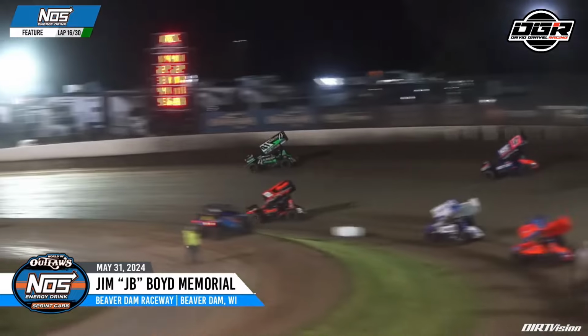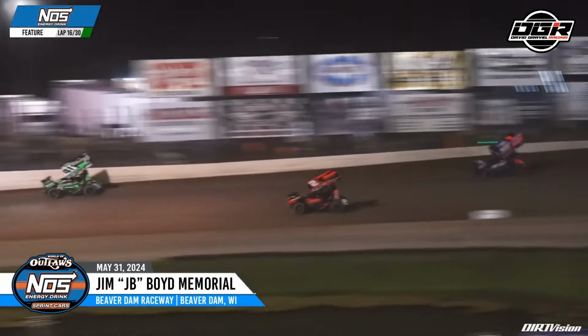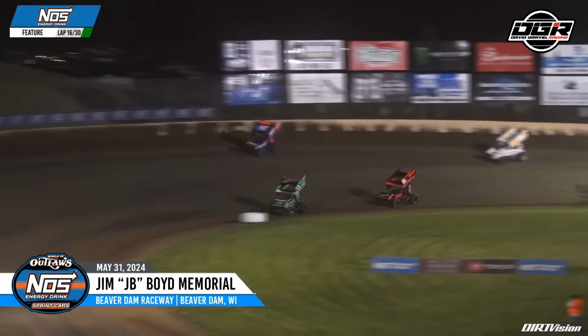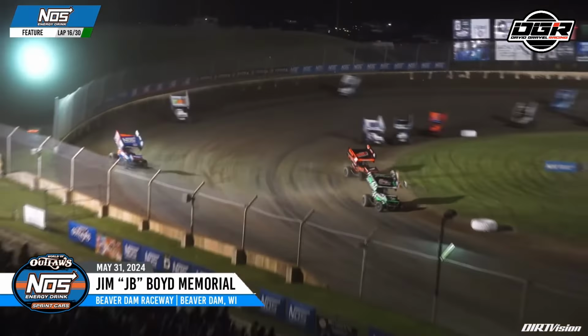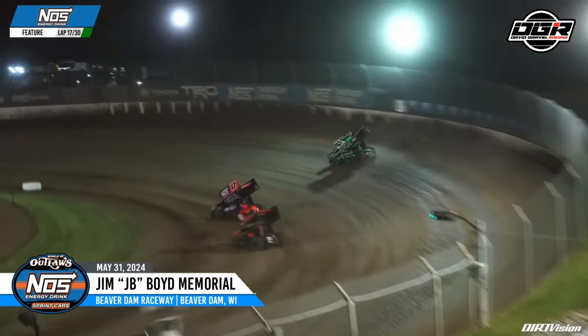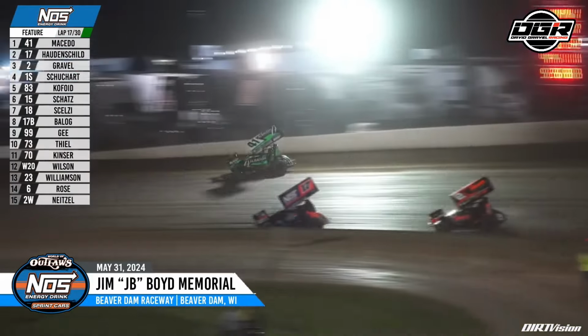Buddy Kofoid to the inside, trying to get back by Logan Schuchart. Sheldon looking for a run on David Gravel. Sheldon this time to the high side in 3 and 4. Sheldon Hudgenschild to the cushion with a run. He's second as they cross the line. Now dives to the inside in 1 and 2, looks for the race lead.